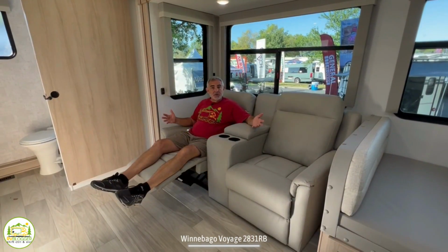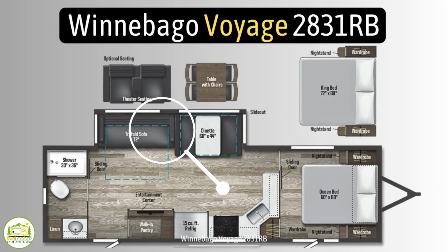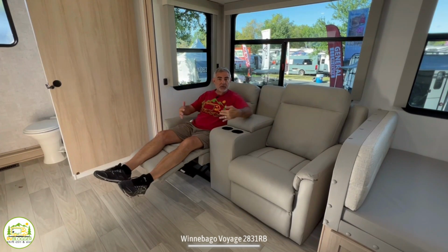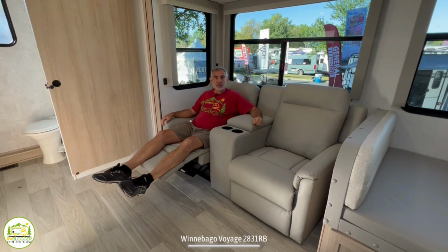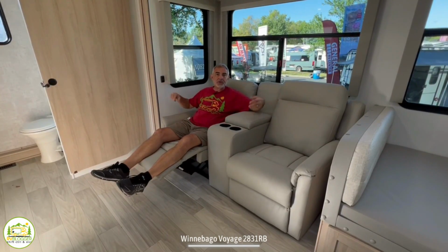Now, one last thing I should point out is that even though they're showing the theater seating in this particular camper, this would normally come standard with a tri-fold sofa here. So if you have a lot of kids and you need an extra bed to sleep 2 more people, that's a very good way to go with just a standard option here of the tri-fold sofa. Or if you like the upgraded feel of the theater seats, you can do that too.